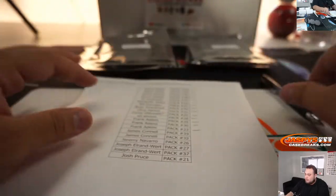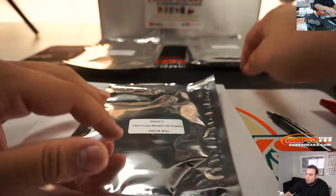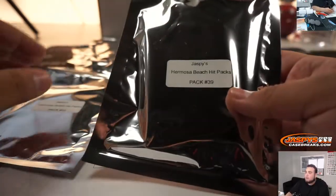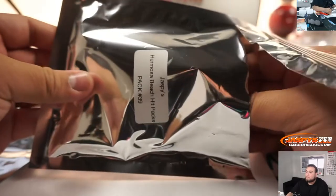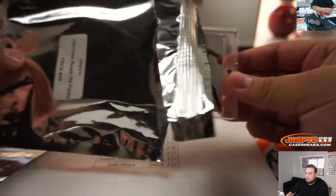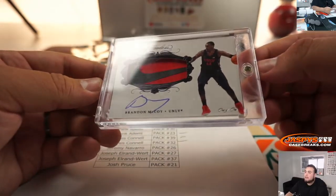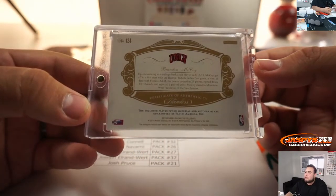All right, James, you're up next, man. You got pack 39 and 32. So here's 32, and here's 39. We'll go 39 first. You're adding what? Flawless baseball. Oh, nice. Flawless baseball. Ooh, look at this. Brandon McCoy. Little Nike swoosh, auto and 1 of 1. Out of UNLV.